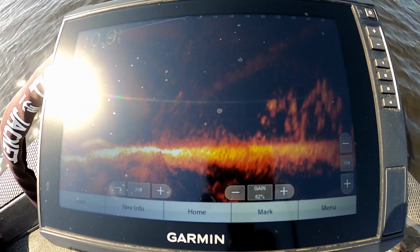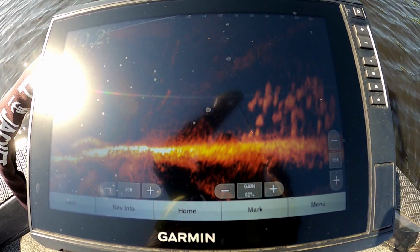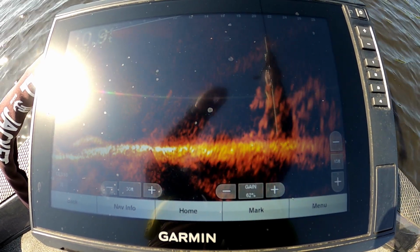And guys, that was a 112. Another nice crappie. I see there's still a bunch of them there. Let's see if another one will bite. Oh, they're still stacked up.